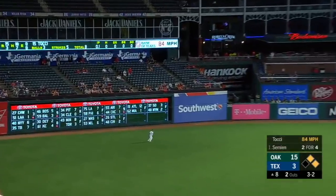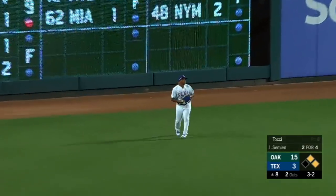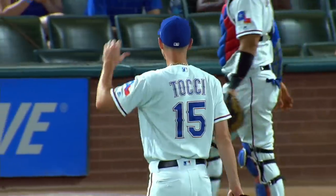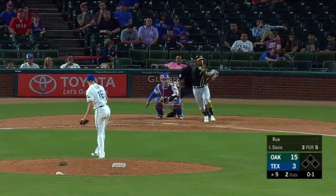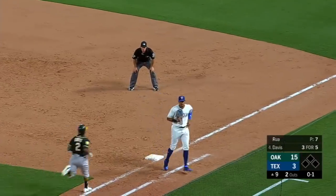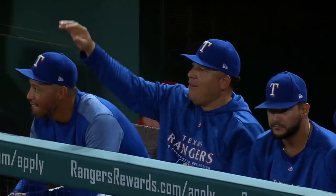Miscommunication. This ball well struck out to left field. Calhoun is there, and the inning is done. He's got any more. Ground ball, third base. Playable for Kiner Falefa. 1-2-3 for Ryan Rua.